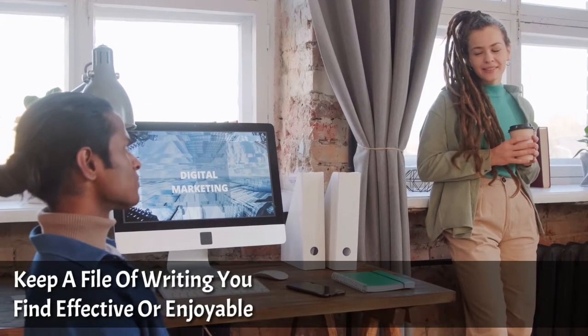Keep a file of writing you find effective or enjoyable. If you receive a certain pamphlet, email, or memo that you find particularly helpful or interesting, save it for reference when writing your own communications. Incorporating methods or styles you like can help you to improve over time.